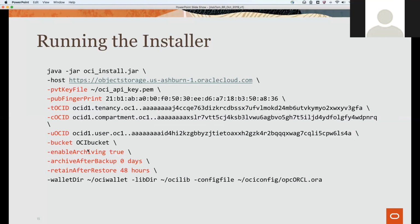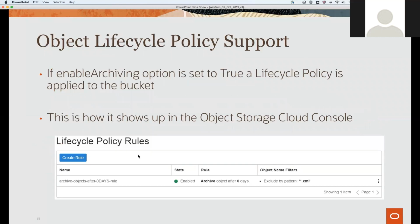Enable archiving by default is false. If you enable it, you set it as true. You have to specify two more things. One is archive after backup, which is how many days you want your objects to remain in standard object storage before being moved to archive. The default is 0 days, which means archived immediately or almost immediately, less than 24 hours. Let's say I would translate it this way.